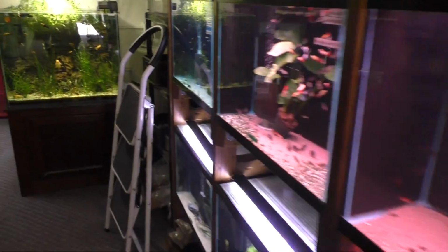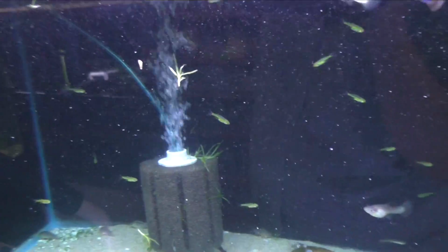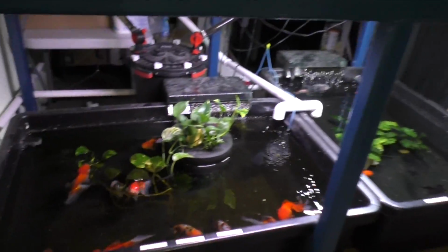Let's see, what else do we bring out? We brought out, if we go down over here, the green neon rasbora. So those are always cool. Still got the wild caught discus. And we've got these goldfish.